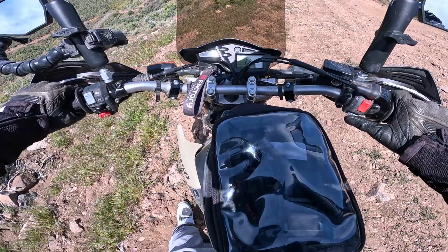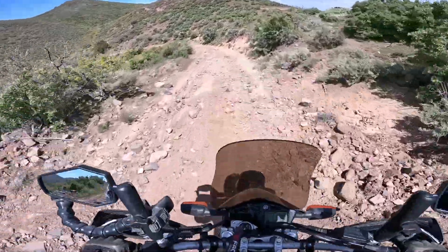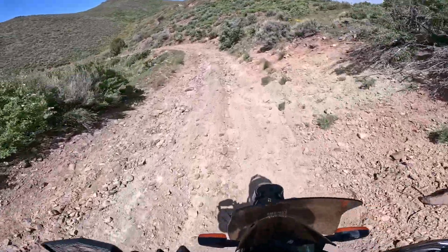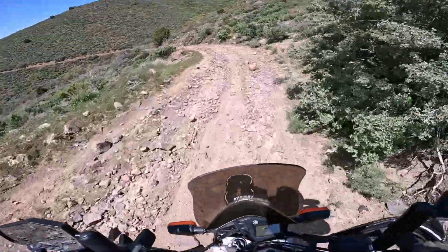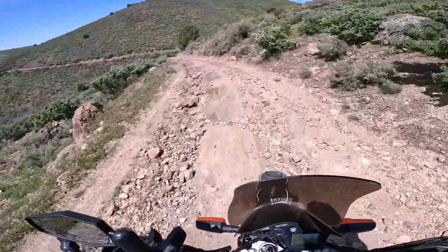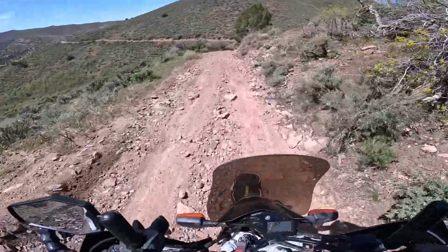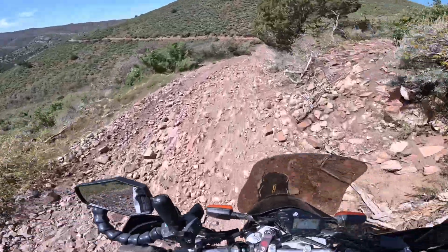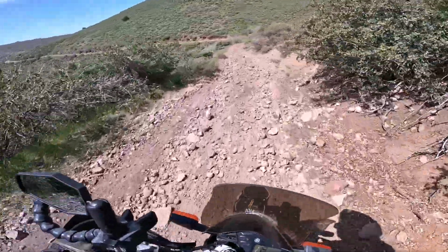Let's ride. All right, so this section going down is just a little interesting, actually. So chunky and loose. Just take my time going down this. Yeah, I'm gonna go a little farther today. I'm pretty stoked. See what we run into. Feel a little better being on the XT. Better tires anyway, lighter bike, you know how that goes.